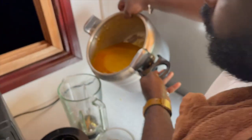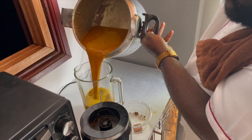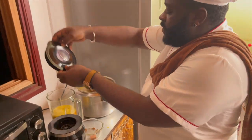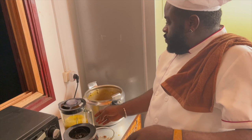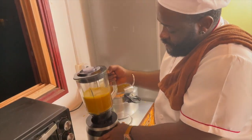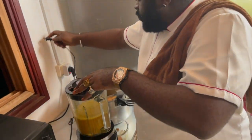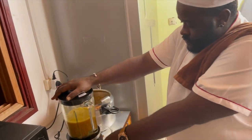Okay, so we're about to do blending. I'll just put a little bit of my soup in there, like that. And I got my lid right here, and make sure it's pretty tight. Just make sure it's pretty tight. Then I put it on my blender. Yeah, so this is what we have.